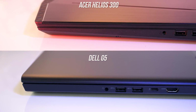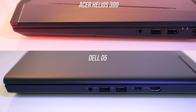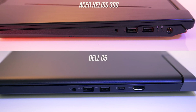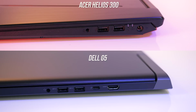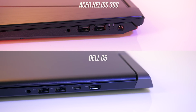On the right, both have a 3.5mm audio combo jack, two USB Type-A ports, although the ones on the Helios are USB 2.0 while the G5's are 3.1 Gen 1. The G5 has its HDMI 2.0 port here, and USB 3.1 Gen 2 Type-C port with Thunderbolt support, while the Helios has its power input on this side.